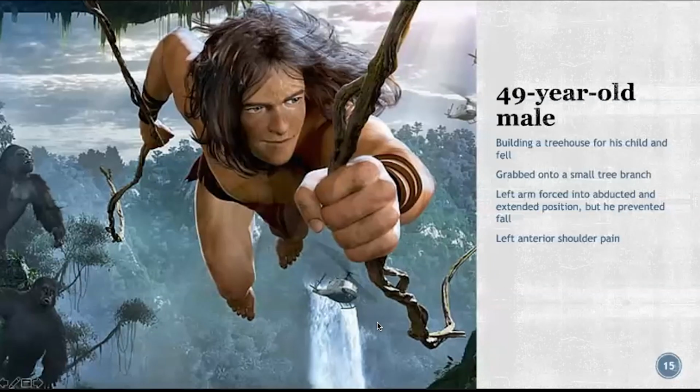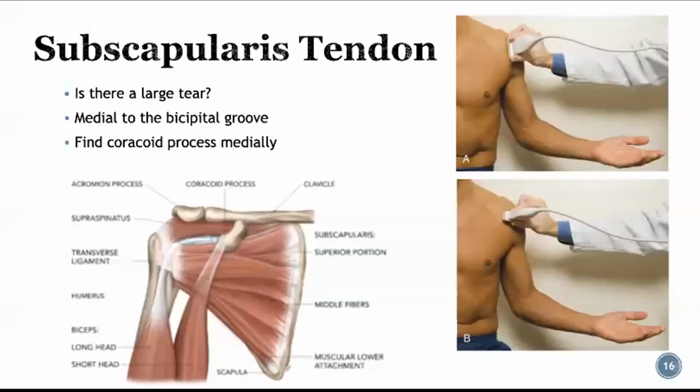All right, so the next case, you have a 49-year-old male. He was building a treehouse for his child and he fell. He grabbed up onto a branch. His left arm was forced into abduction, extension, and he had some left anterior shoulder pain following this. He didn't have any numbness or tingling. You didn't have any concern for brachial plexus or stinger burner pathology. So this is the mechanism where someone could injure their subscapularis tendon.